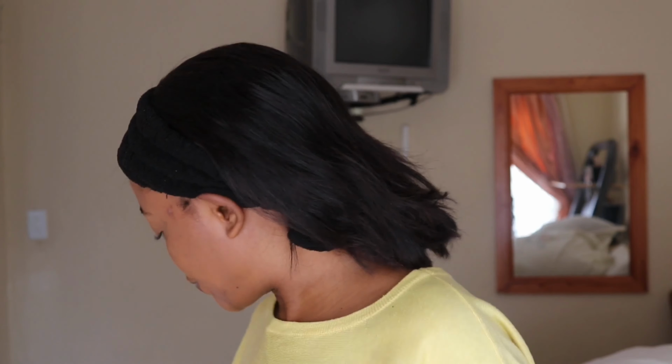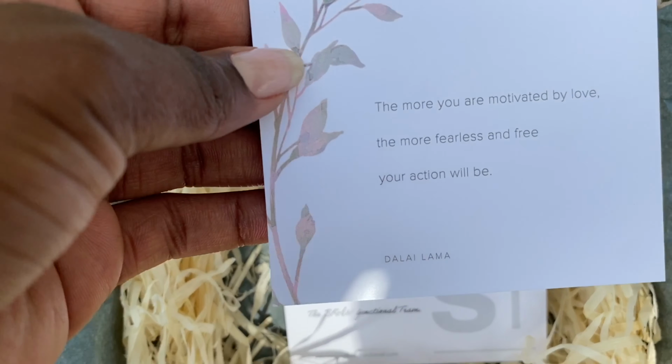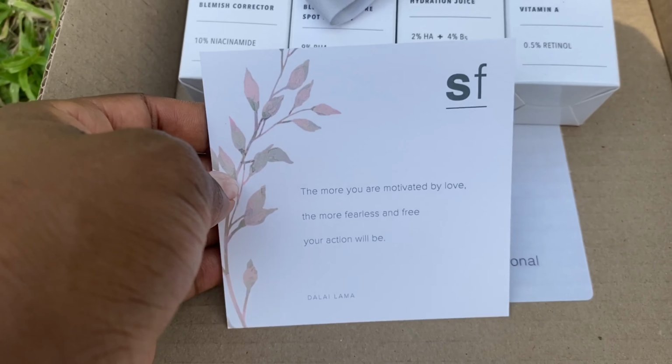And then when you open underneath the products, you get a note. This note says, "The more you are motivated by love, the more fearless and free your action will be." It's just a quote, I think. It's like, that is so beautiful.